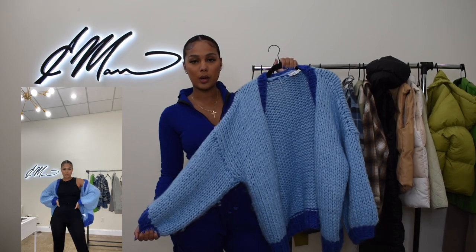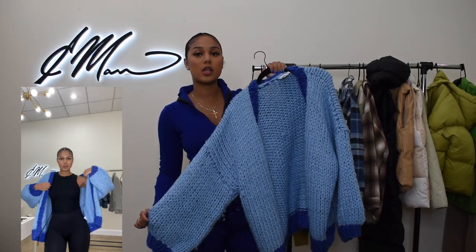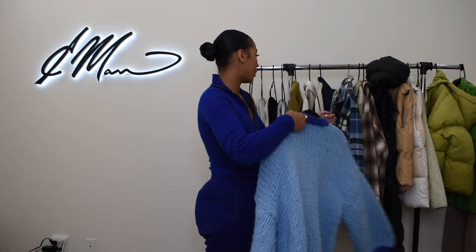It is so warm, oversized, so fluffy, so soft. I'm obsessed with this, and I think for this season you definitely do need a knit. Knit right now is so in, you don't even understand. It is so in. Now for matching sets, right?